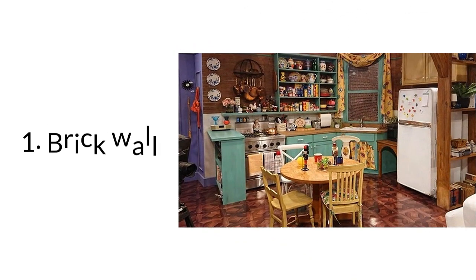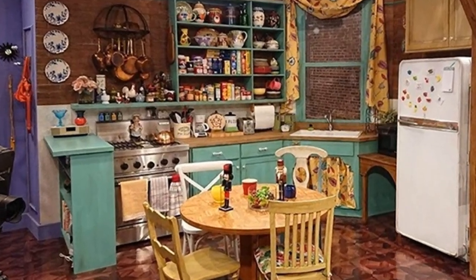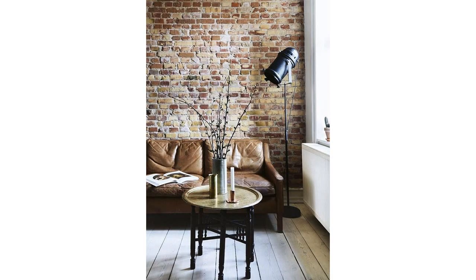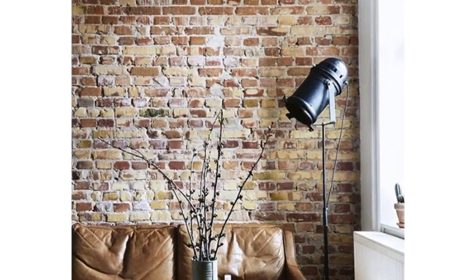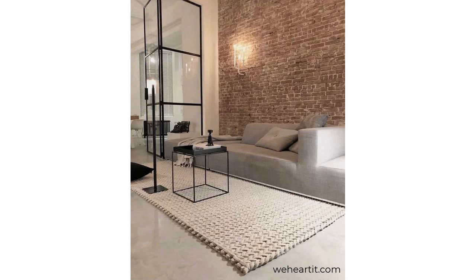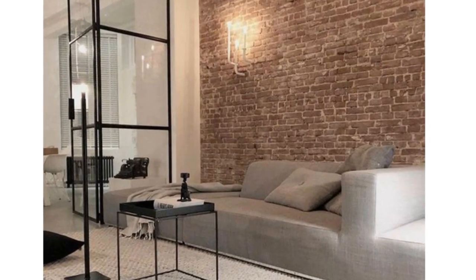Number 1. Brick wall. I'm sure you can remember the bricks on the walls of the kitchen. Although the kitchen in Monica and Rachel's apartment was too crowded, still the bricks were totally noticeable and gave the space a warm feeling. These days we can have a brick wall in our house or apartment. Whether you use handmade or machine-made bricks, they are incredibly durable and resistant. Bear in mind, brick interior walls never go out of style. More importantly, they add character and warmth to the space.